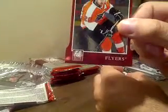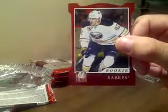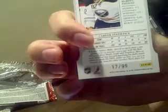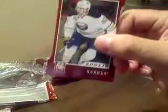Base. Two die cuts in here. One rookie and one just of Claude Giroux. So Philadelphia hit. And a rookie, Marcus Foligno. That's not bad to have. Red die cut rookie. 17 out of 99. That's a nice short print rookie. Marcus Foligno. Good player. Feisty like his dad. And he also plays for the Buffalo Sabres.